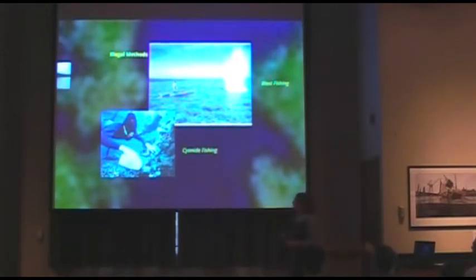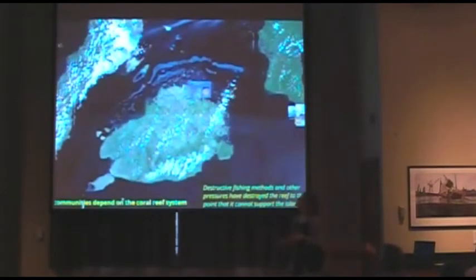The second is cyanide fishing, which is mostly for ornamental aquarium fish that are sold here in the United States. Cyanide is squirted directly into the reef, which then stuns the fish, and you can collect them into your bags and then sell them across the world. Both of these types of destructive fishing methods are illegal and destroy the reef and the whole ecosystem that is there, by either breaking the coral itself or poisoning the coral and then killing it.